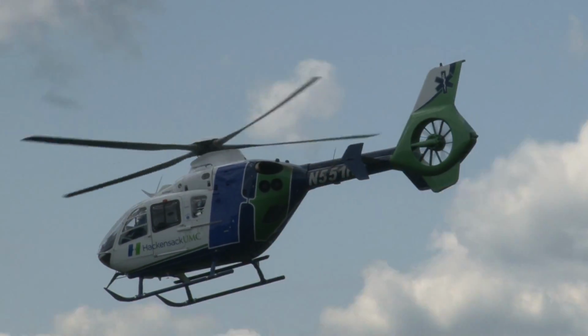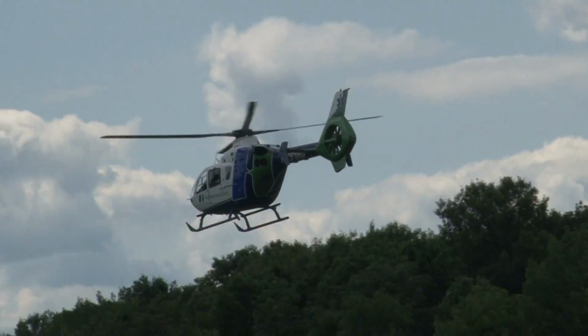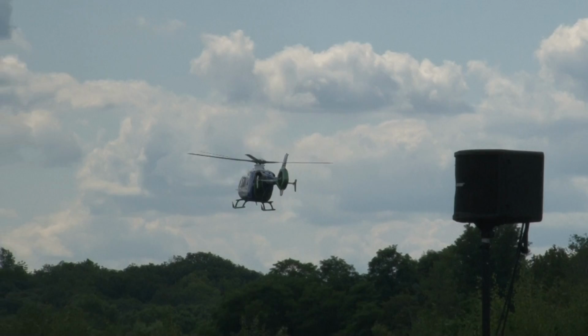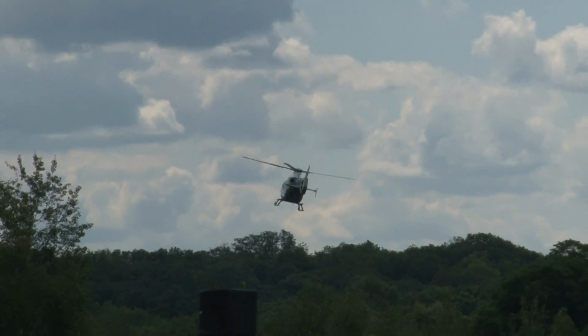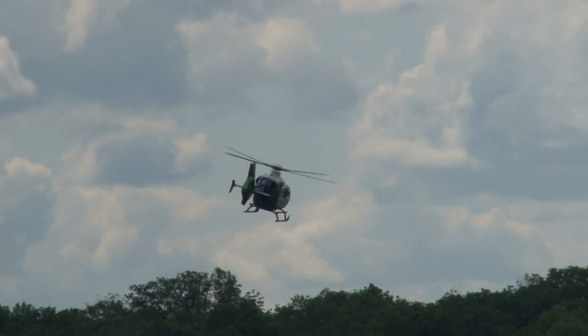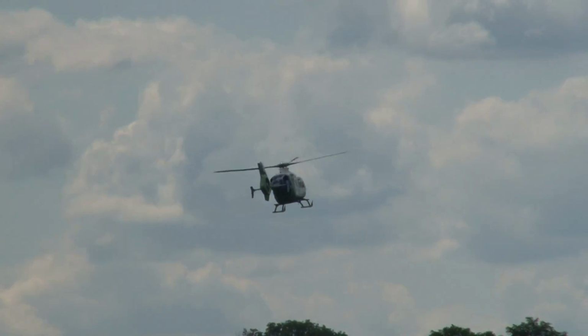This is an EC135 helicopter. It is flight ready 365 days a year, 24 hours a day. If you need a medevac helicopter in this area, this is the baby that's going to come to your rescue.